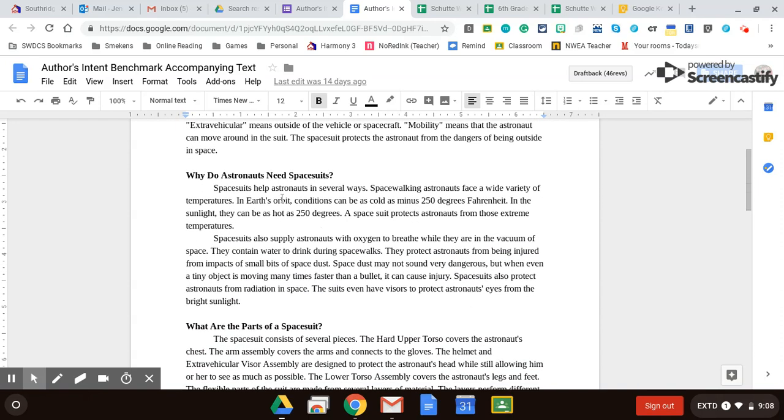Why do astronauts need spacesuits? Spacesuits help astronauts in several ways. Spacewalking astronauts face a wide variety of temperatures. In Earth's orbit, conditions can be as cold as minus 250 degrees Fahrenheit. In the sunlight, they can be as hot as 250 degrees. A spacesuit protects astronauts from those extreme temperatures.